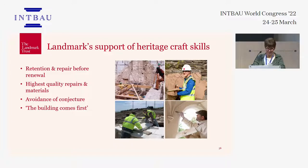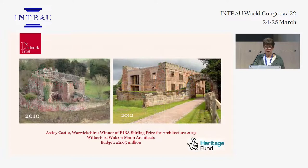I'd now like to share with you a case study of a specific landmark restoration that perhaps particularly illustrates the theme of this year's Congress. This is Astley Castle, shown here before we started work on site in 2010 and 2 years later after restoration. This project illustrates the extent to which the embodied resource and history of even the most ruinous structure can be brought back into productive use.